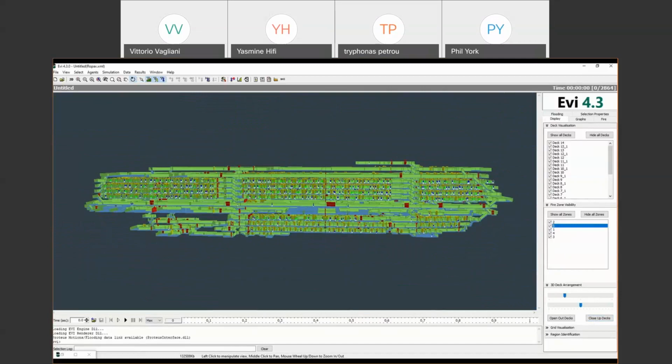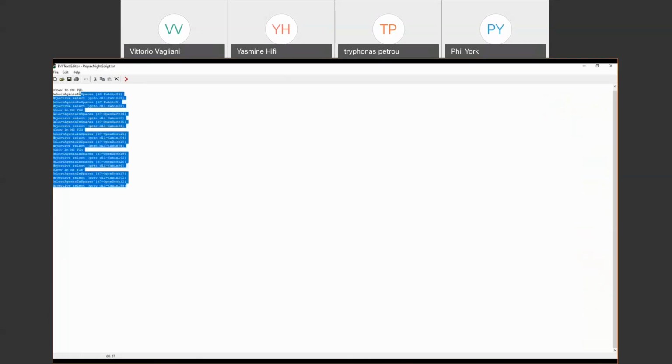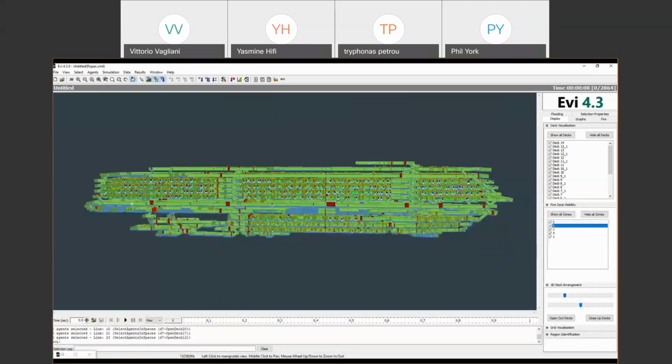And to do that, we will be using commands. I had prepared that in advance, and we only need to run these commands, and that will instruct the crew to go to the furthest cabin. So now we're ready, we're all set up, we just need to click run.